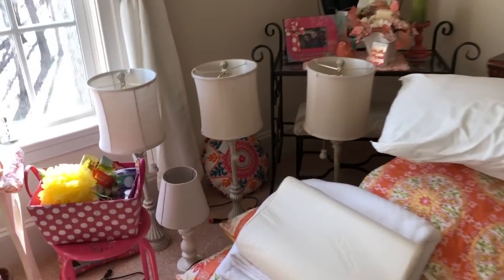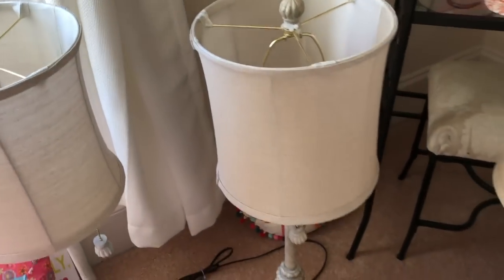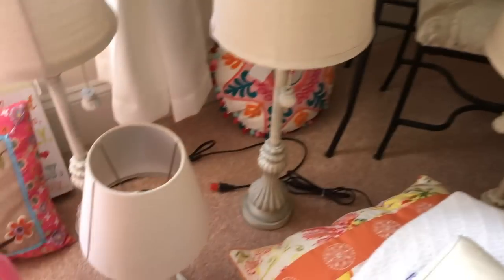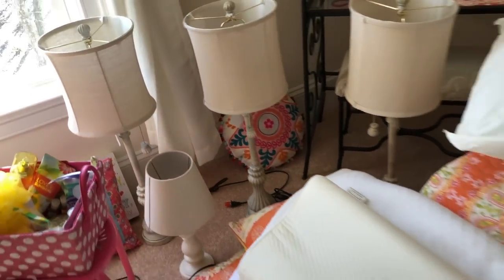There are the lamps that I have to go in the purple bedroom. Right there. And then Chris is going to cut that one down to make it a bedside lamp. And then I have that will go on the other chest that is in there.